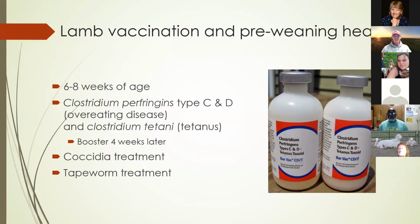Let's see. What dosage of lamb vaccine is the booster the same? I believe it is. I believe it's 2 cc's for everything. Yeah, it doesn't matter what the age is or the size for vaccines. Feed absolutely matters, but vaccines, it's just uniform across the board per species. Cattle, I don't know how much are cattle. Sheep and goats tend to be the same. I think cattle are also 2 cc's.